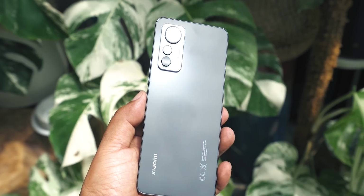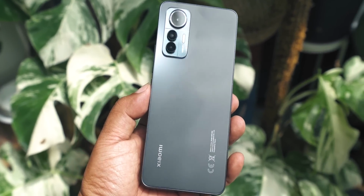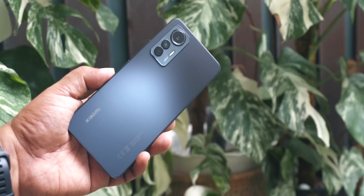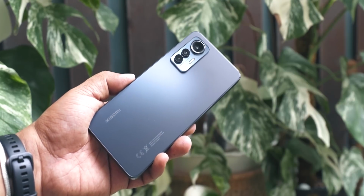They made it lighter and thinner though, and due to its smaller footprint, the device has that comfortable in-hand grip, much like the Xiaomi 12. And it does feel pretty good on the palm of my hands.